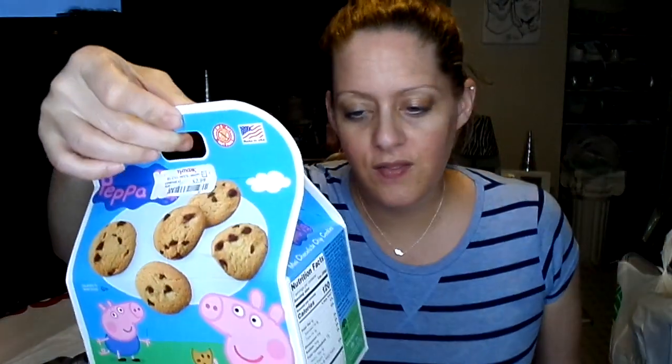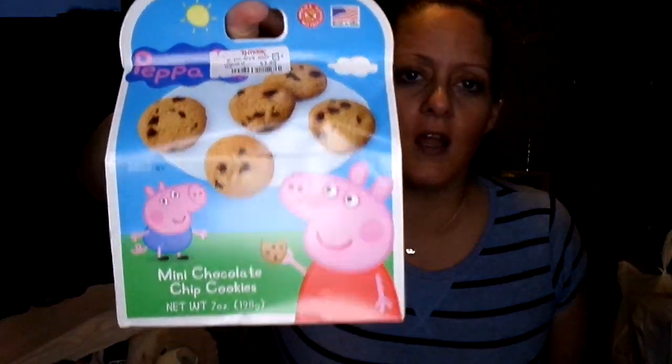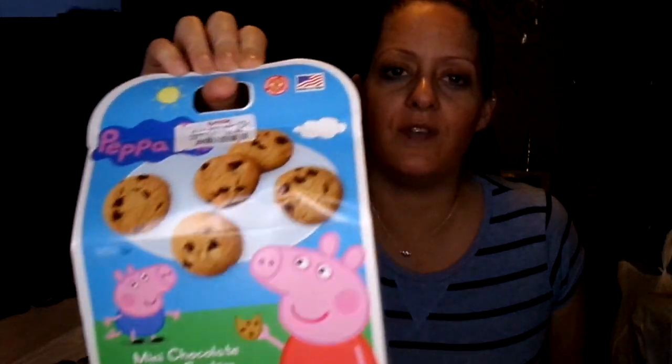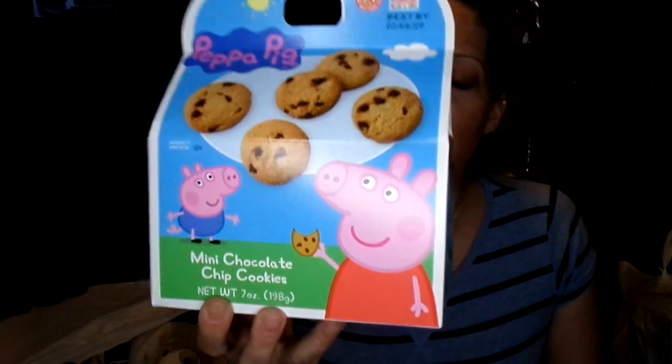But while I was in there, I saw these mini chocolate chip cookies. They're Peppa Pig. My kids love Peppa Pig. In the car, we just got a new car, and it has two DVD players. We were out running around, and Jay got his haircut, and Alex, my two-year-old, just sat there watching Peppa Pig, eating some little popcorn chips that we got from TJ Maxx, the white cheddar Popcorners. She loved them. Her and Jay ate the whole bag, pretty much, while we were out running around. My kids love Peppa Pig. Even the seven-year-old still likes Peppa Pig. So I saw this one, I have to get them.